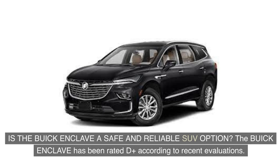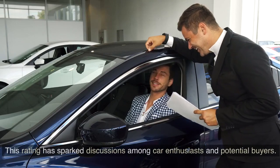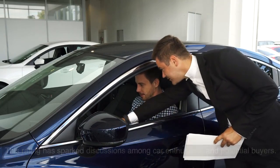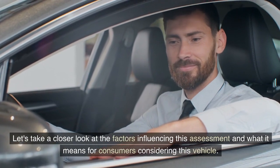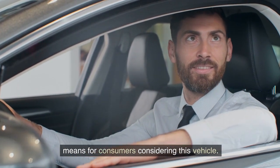The Buick Enclave has been rated D+ according to recent evaluations. This rating has sparked discussions among car enthusiasts and potential buyers. In this video, we will delve into the reasons behind this rating and explore whether the Buick Enclave still offers value and reliability despite its grade. Let's take a closer look at the factors influencing this assessment and what it means for consumers considering this vehicle.